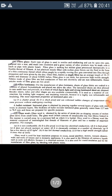Fiberglass is nothing but molten glass which has been processed mechanically to a flexible thread of filament. A hot platinum nozzle filled with molten glass forces out the liquid in the form of a thin continuous thread, which is caught by a rapidly moving disc, and it gets converted into fiber through elongation and the twist which is given by the disc.